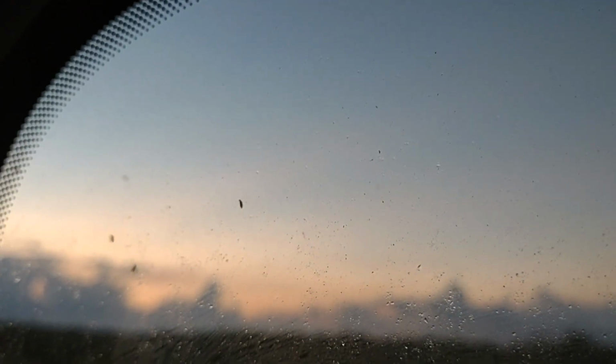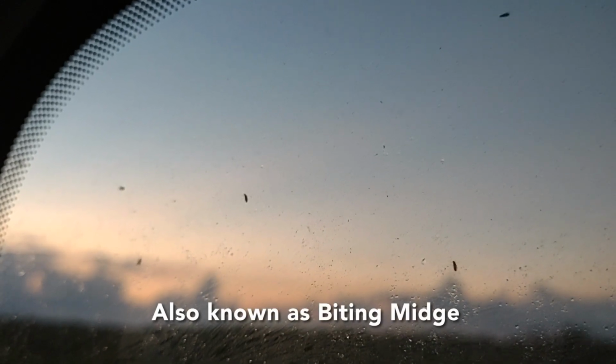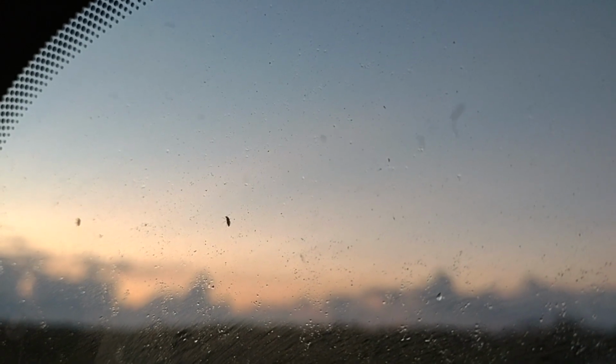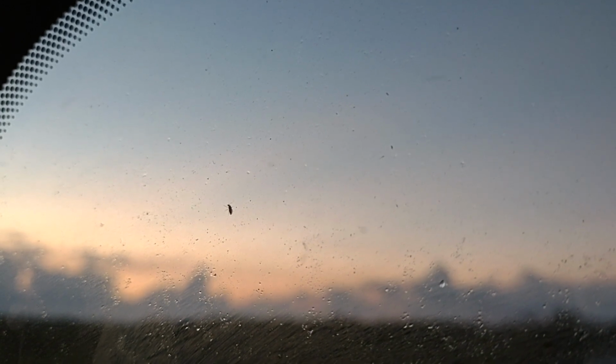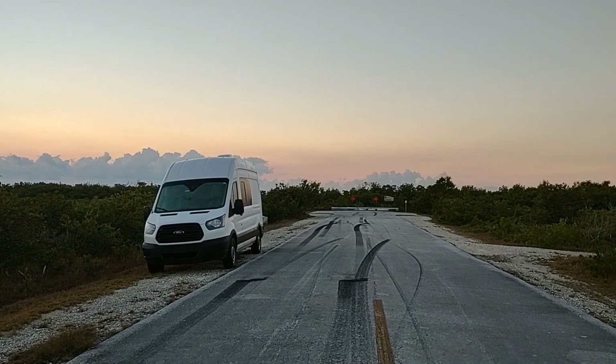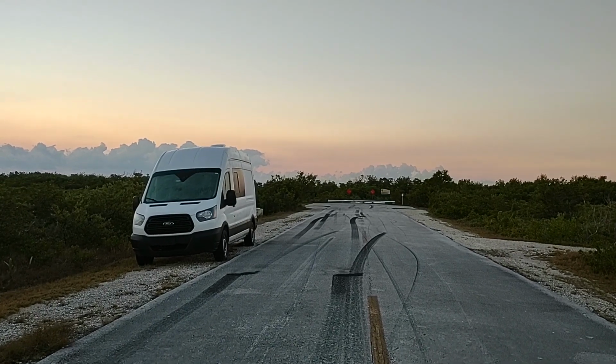There's a lot of bugs on the window, but thankfully they're on the outside. Oh my word. There are no-see-ums all over outside the van, like clouds of them. Golly, there are bugs everywhere. Can you see that? Well, this is the beauty that we woke up to, but there are no-see-ums everywhere, just clouds of them.